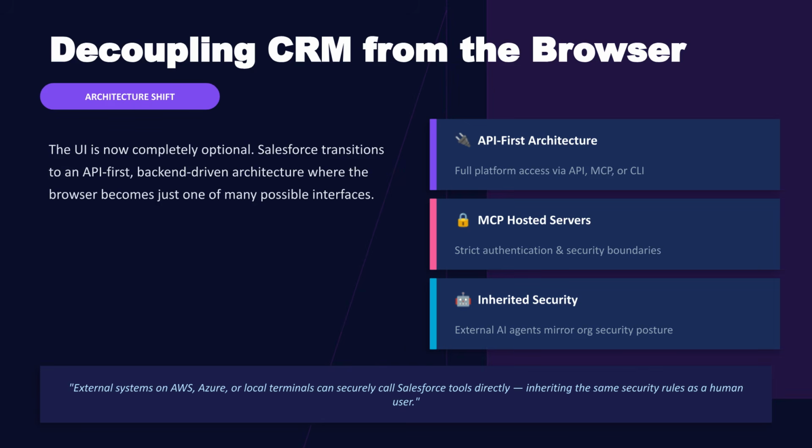Think of MCP as a highly secure VIP Backstage Pass. It allows external AI programs, like a bot running over on Microsoft Azure or Amazon, to talk directly to your Salesforce system. The greatest part? The AI automatically inherits the exact same security permissions as the human it is working for, ensuring your data stays completely locked down and safe.